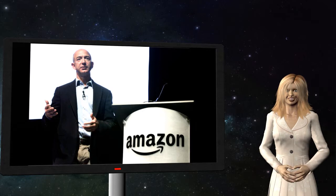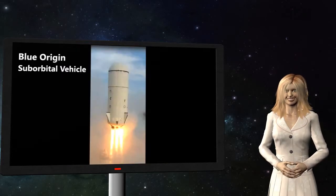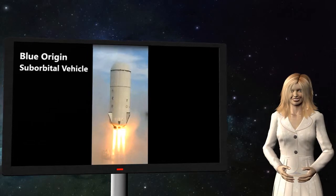It is known that the initial goal of Blue Origin is to develop a fully reusable, vertical takeoff and landing suborbital vehicle that can fly a crew of 3 people to 100 kilometers. It will be used for space tourism and for science missions.